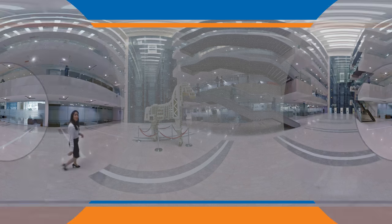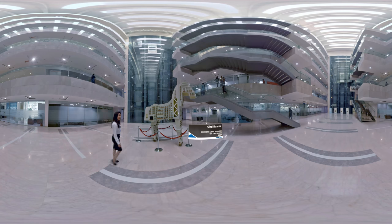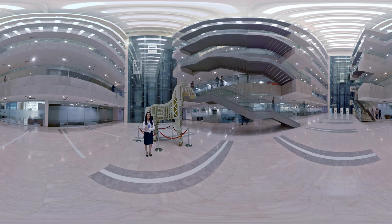You'll find many such creations by India's most accomplished artists dotting our campus. That is because we appreciate art as much as technology and believe in making both accessible to everybody.